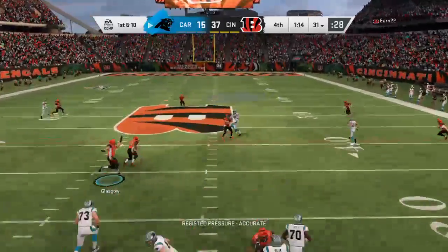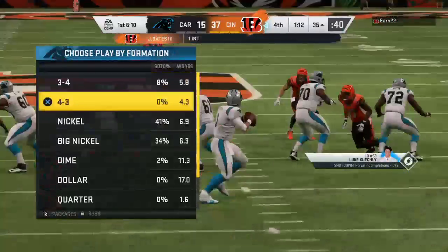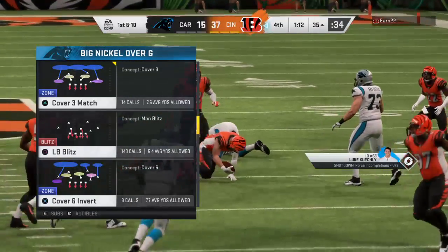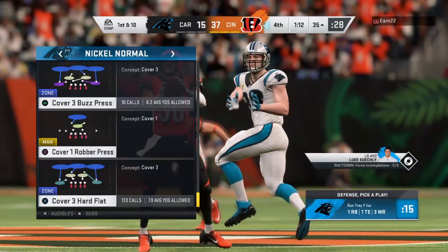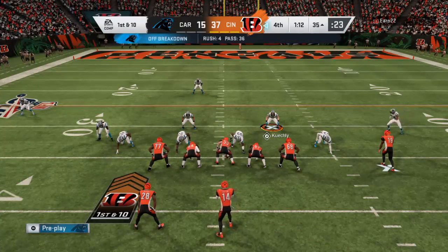From the gun, here's Newton. And my goodness, another interception. Picked up by Jesse Bates. And the return here is stopped at the 35-yard line. The interception woes, they just continue to mount. He's thrown 5 picks. At this point, you got to be thinking, is it something between the ears? I think a confidence hit does occur once you start getting those numbers up there a little bit.